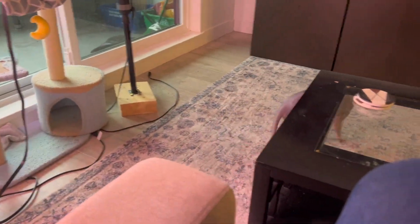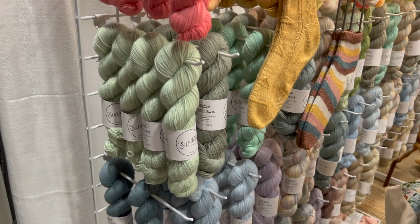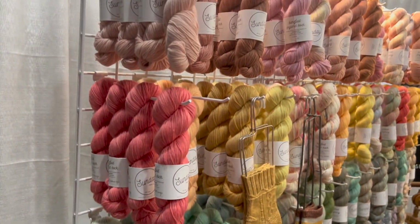She's so crazy. Now let's talk about what actually happened, what actually went down. I knew that the very first booth I wanted to hit up was Sunday Fiber Co. because she is local to my hometown, I guess, home city. And I really love her colorways and the way she dyes yarn.